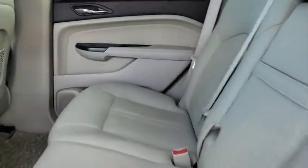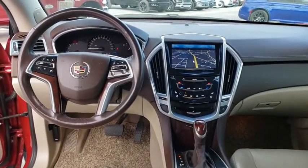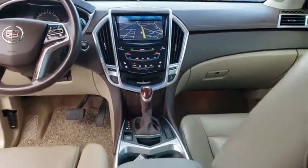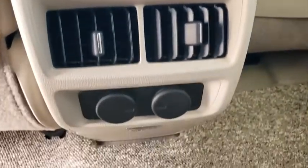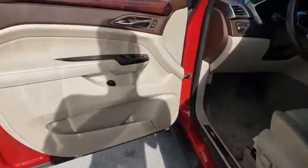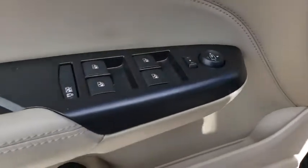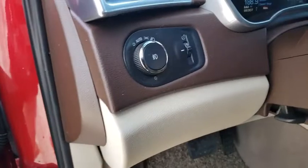Power passenger seat, backup camera, remote engine start, power liftgate, stability control, traction control, keyless entry, anti-lock braking system, steering wheel audio controls, leather-wrapped steering wheel, Bluetooth, power steering, adjustable steering wheel, cruise control, hard disk drive media storage, auto-dimming rear view mirror, aluminum wheels, four-wheel disc brakes, front-wheel drive.